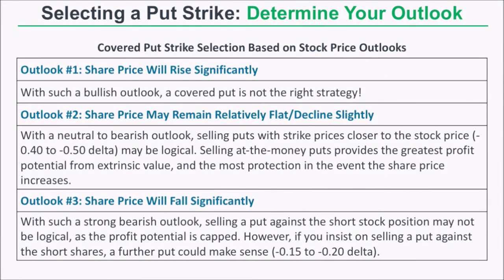Alright, so now that you know how the covered put strategy works, let's go ahead and talk about how you can select a put strike to sell based on your outlook for the stock. So the first thing you need to determine is, do you think the stock is going to rise significantly, remain flat, or decline slightly, or do you think it will fall significantly?